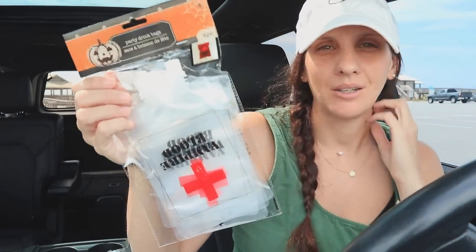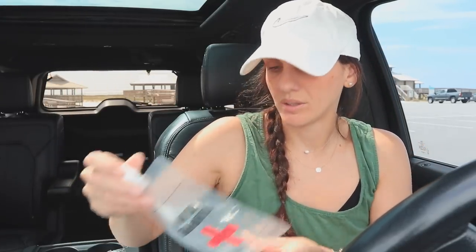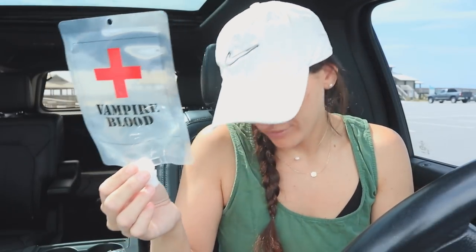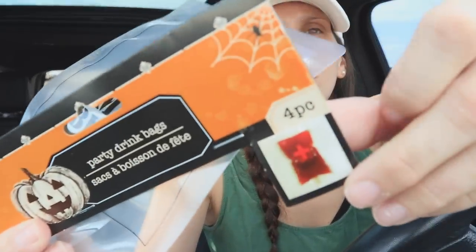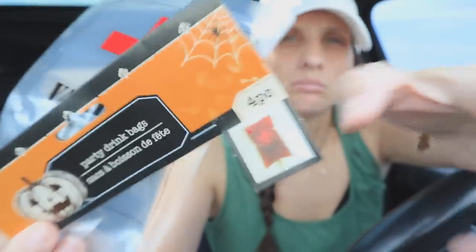Okay, and then I found party drink bags. You can actually use these to put your drinks in. It says vampire blood. Let's just open this one. We have to open this. How cool and unique is that? The thing is, I don't know if it's BPA free. It doesn't say that, so keep that in mind. But here is a picture of what it would look like if you filled it with some type of red drink. Y'all, that is so cool.